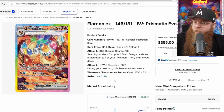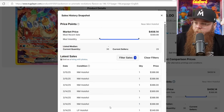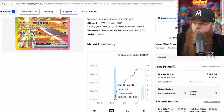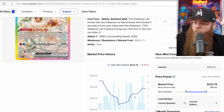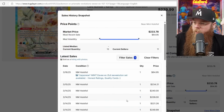Next, we got the Flareon EX from Prismatic Evolutions. This was $222. Now last sold 388, 388, 386, 370. Next, we got the Jolteon from Prismatic. This was $221. Now last sold 292, 301, 290, 299. Next, we got the Eevee. This is one with the flowers in the background. Got down to $219. Now last sold 234, 240, 240, 221, 250.